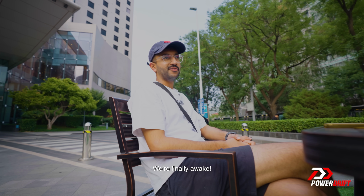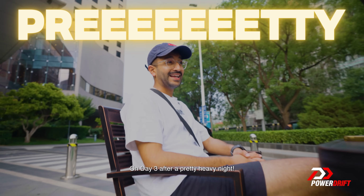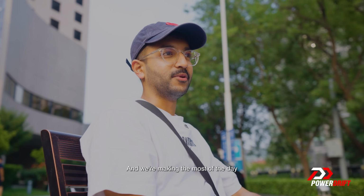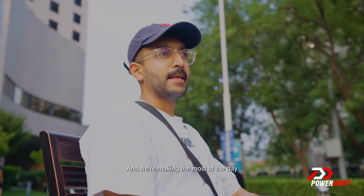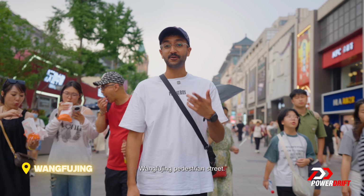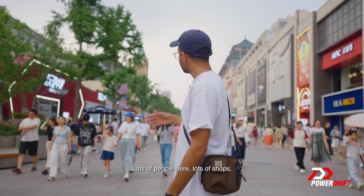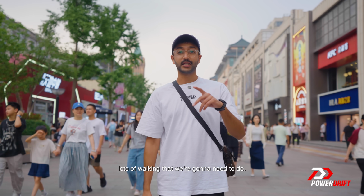We're finally awake at 5:37 p.m. on day 3 after a pretty heavy night. Pretty heavy night yesterday, and we are making the most of the day by heading to something called the Wangfujing pedestrian street, which is pretty much in the heart of Beijing. Lots of people here, lots of shops, lots of walking that we're going to need to do.